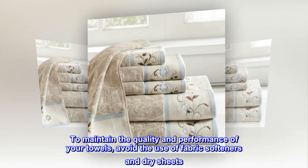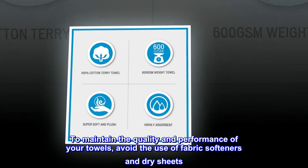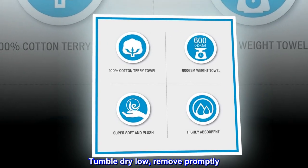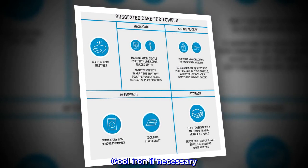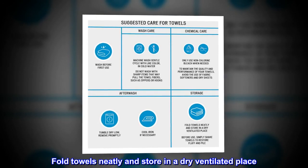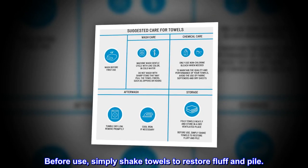To maintain the quality and performance of your towels, avoid the use of fabric softeners and dry sheets. Tumble dry low, remove promptly. Cool iron if necessary. Fold towels neatly and store in a dry ventilated place. Before use, simply shake towels to restore fluff and pile.